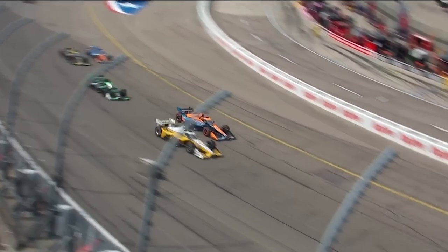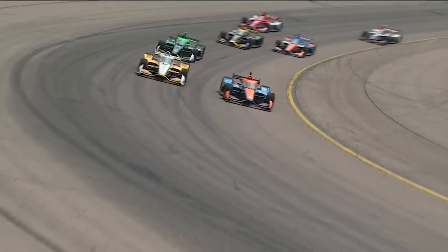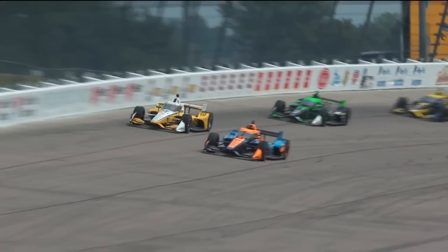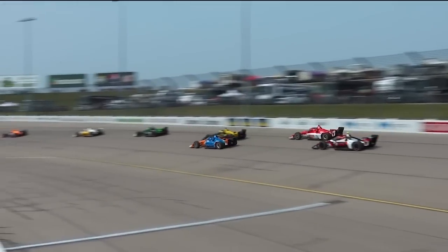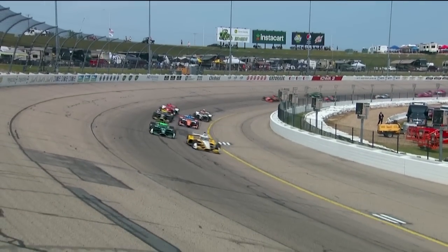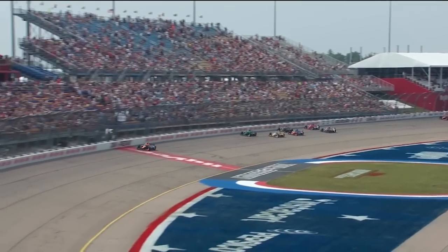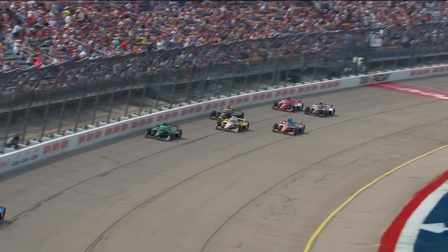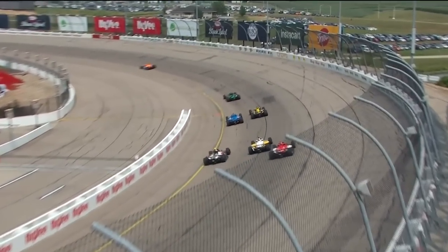Palou into 3rd, podium position with 2 to go, but it's side by side. Felix Rosenqvist on the bottom, McLaughlin up top. McLaughlin told us on the radio he is barely hanging on. He's almost crashing. Dixon dives for the inside on Herta. Newgarden's got over half a second on his teammate Will Power. They're coming to the white flag. 1 to go, less than a mile. McLaughlin is just dropping like a stone. But remember, these cars are still a lap down. He is still in 5th as the last car on the lead lap.